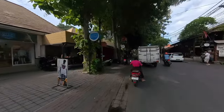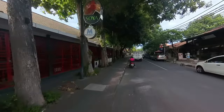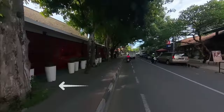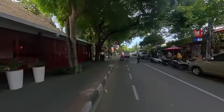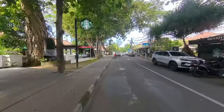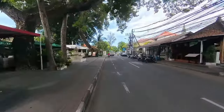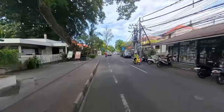This area gets a little bit busier again. I think upcoming, this is Soya on the left. It's a popular Japanese restaurant. As you can see, it's not open at this stage. What was the name of the Warung on this side we went to up here? That Warung Meat? Rib. Warung Rib. Starbucks on that side. You can get better coffee nearly anywhere in Sanur.